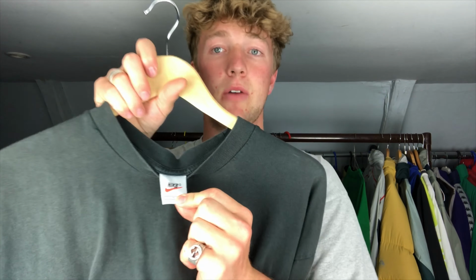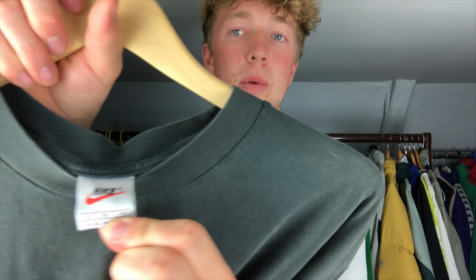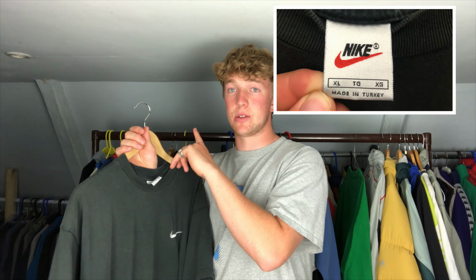I'll show you here. Hopefully it's not going to be overexposed. Let me just try and focus it for you. But that is it there, close up. I'll put a picture of it up here. But yeah, you'll find that on most 90s stuff, and I'll just show you some other variations of it, and I'll show you the 94 piece as well.